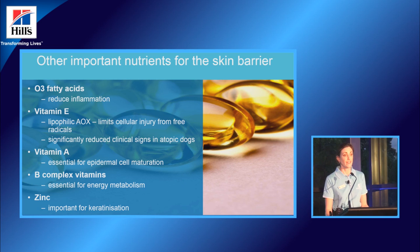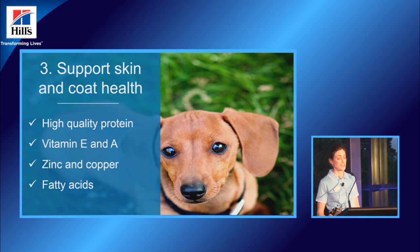So quite interesting. And finally, we obviously want to support our skin and coat health. Often these patients have terrible skin. They've got severe excoriations. They've been scratching themselves silly, licking themselves, chewing themselves. So we do this by providing high-quality protein. The protein in our Derm Defense diet is chicken, and also a range of other nutrients.